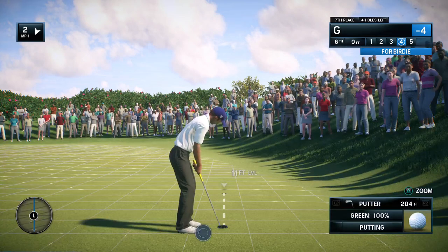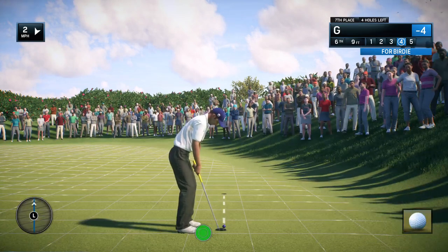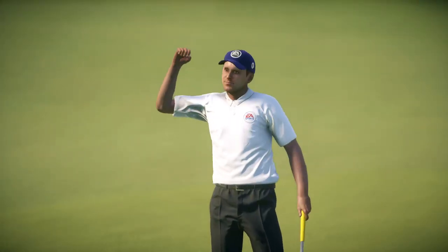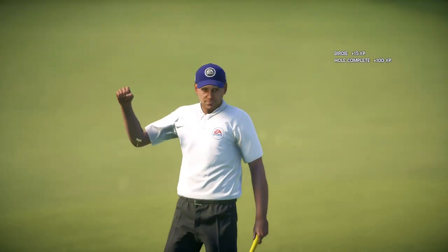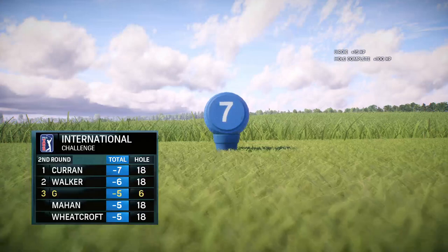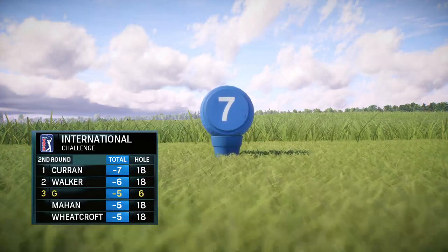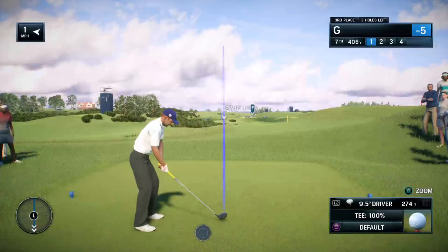He'll settle. He really likes this hole. Made birdie yesterday. Can he do it again today? A nice birdie right there. Could not have come at a better time. Third place now. Frank, we're moving inland now to the seventh hole.